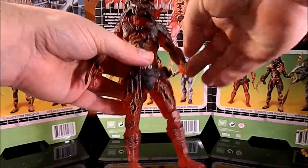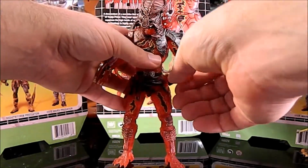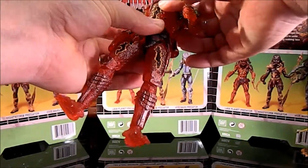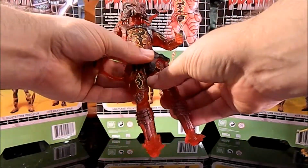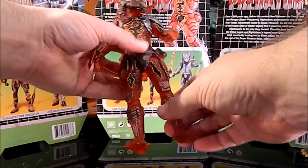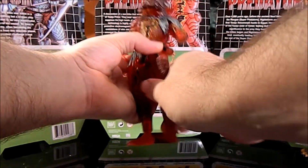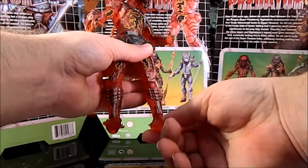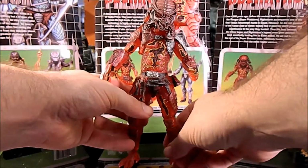Articulation, ball jointed head. He's got the same articulation as the City Hunter. Single point elbow, ball jointed wrist. He's got sort of a ball waist thing going on there. He's got the ball hips, double jointed knees, which I'm keeping super tight, so I'm not trying to flex them all over, and it's nice and clicky, and a nice ball swivel ankle there. So yeah, he's really good.